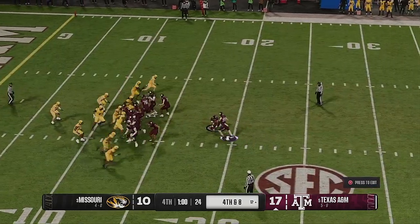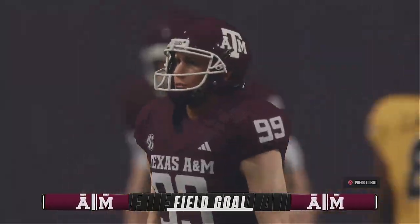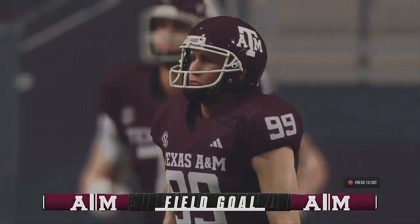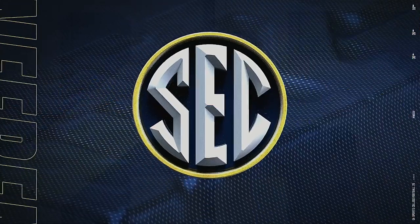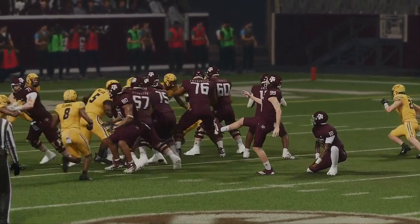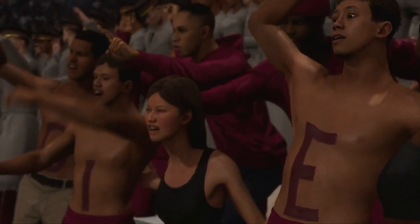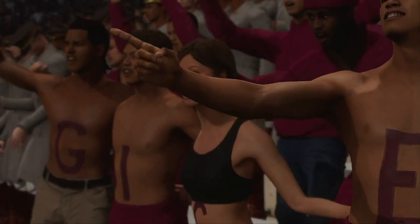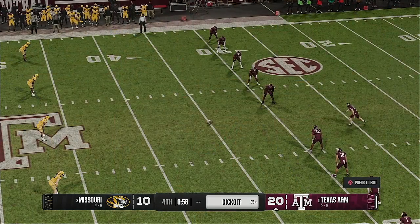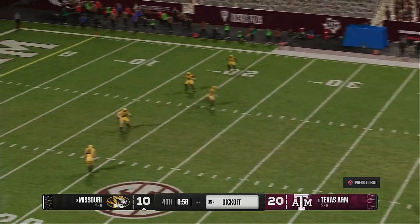So on fourth down, out trots the place kicker in a very big spot here. This one is right through. And that will extend their lead even further. And that one, my gosh, I mean, it's almost too easy. Nice kick. Extending the lead with the field goal, they'll kick it off now and trying to make the offense go a long way to win it.